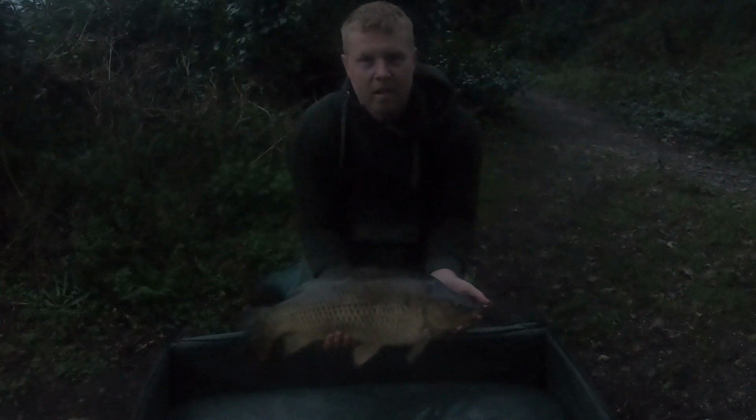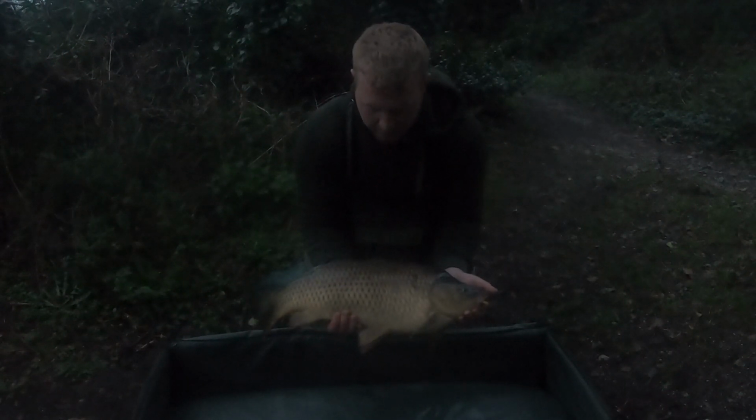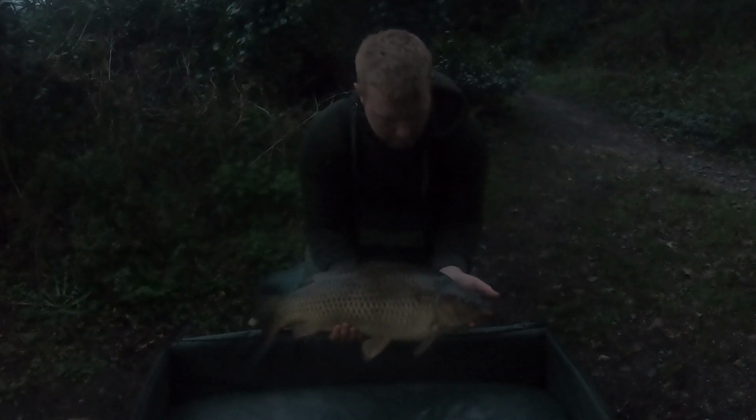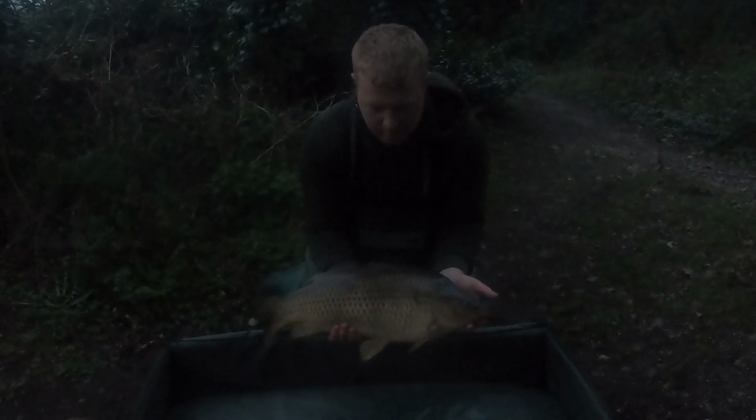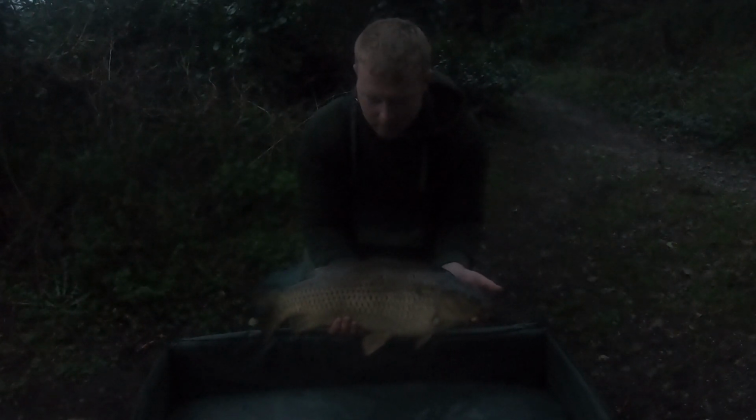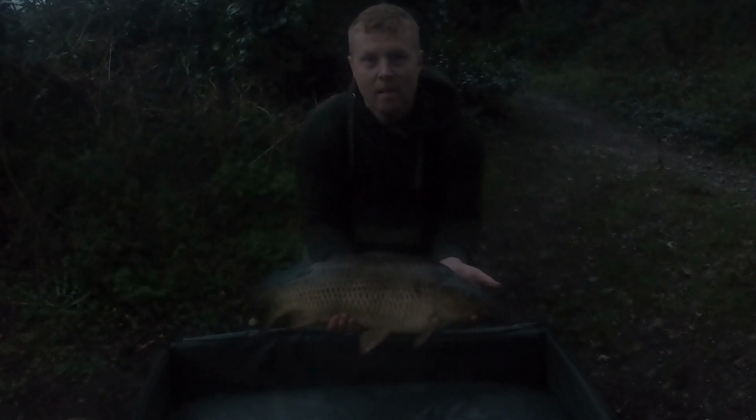Couple of old hooking marks in there, I think. So yeah, it's been caught before. I reckon this is probably stocked from last year. I don't think this is one that's been bred in this reservoir, but nonetheless, really good scrap on the light gear. I did think it was a tench to begin with, especially I saw this little golden belly and I thought that was a really decent tench. But there we go, not going to complain.